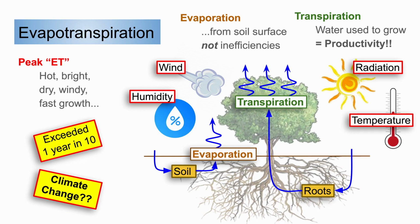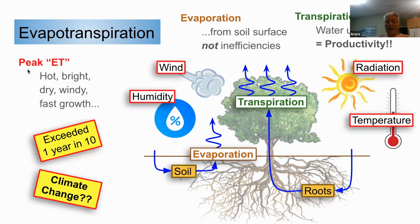Okay, evapotranspiration. So peak ET, which is what we were looking at, evapotranspiration, is the evaporation to the soil surfaces as well as what is transpired or used by the plant. It's affected by wind, humidity, temperature and solar radiation. What we are trying to determine right now for evapotranspiration, your base evapotranspiration rate that you start with, is ET reference.